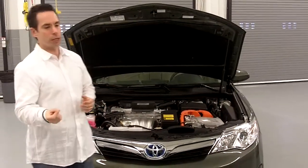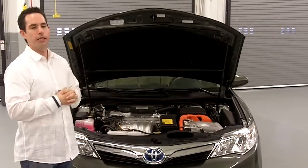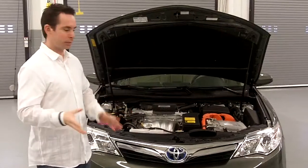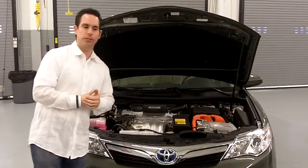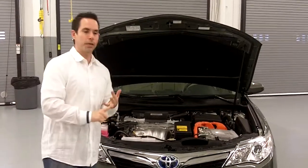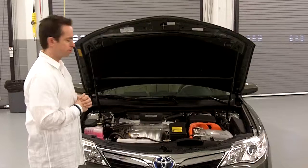You do use your hydraulic brakes for that last 5-10 miles an hour to bring the vehicle to a complete stop. Or if it's a panic stop, you'll have full hydraulic brakes to help stop that vehicle. That also helps work the STAR safety system, the brake assist, electronic brake force distribution, anti-lock brakes, traction control, vehicle stability control, and your smart stop technology.